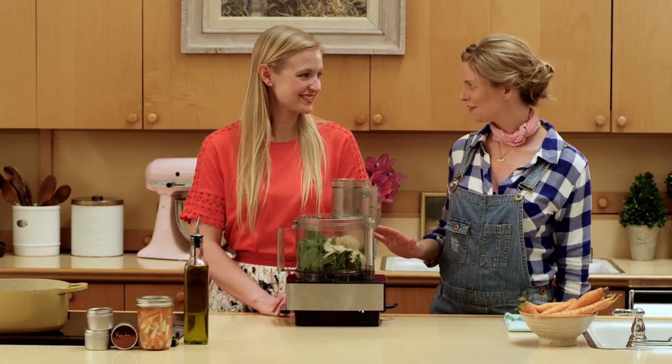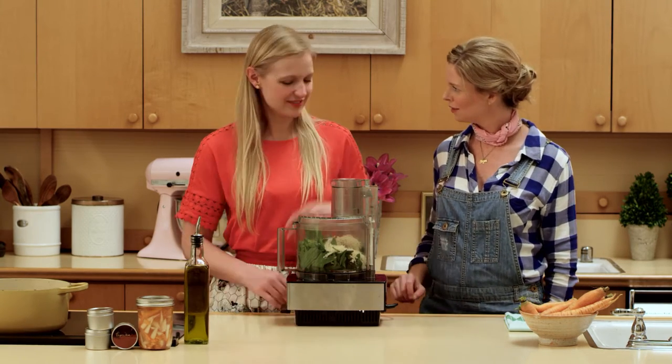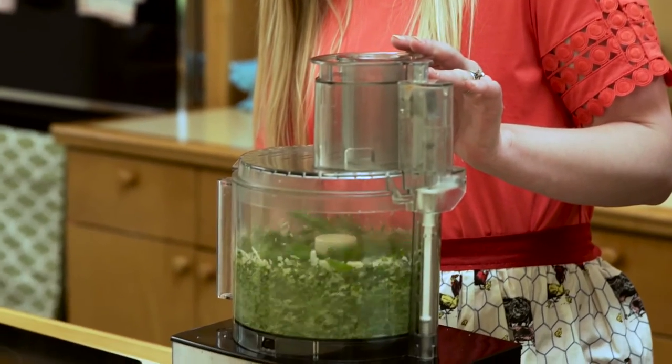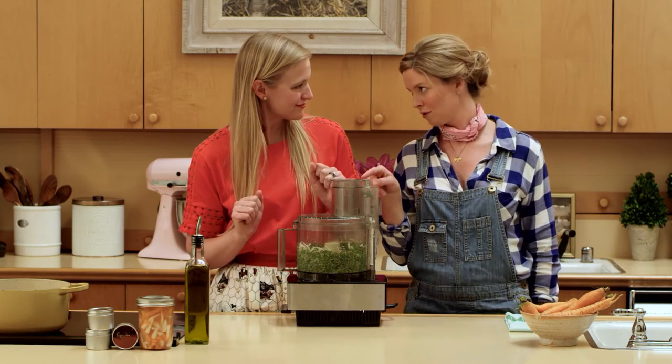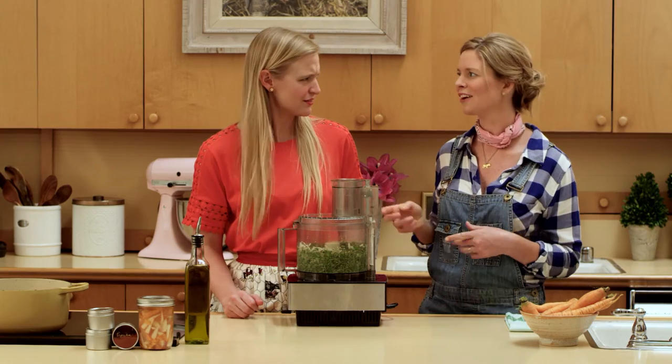So we've got everything in the food processor, all the ingredients. Why don't we give it a little tiny whirl? Okay. All right. Perfect. Great. Now we're gonna add some olive oil. And you're gonna let it smooth out a little. Got this? Okay, I feel like you can handle this.